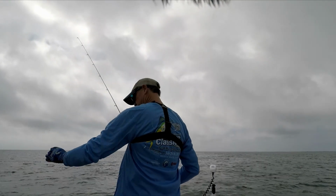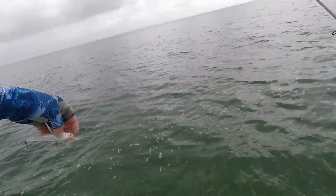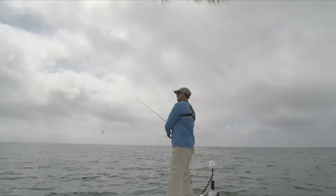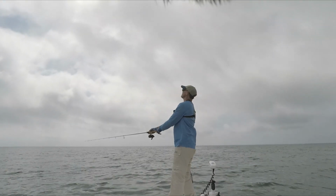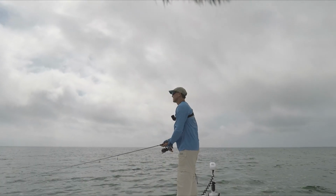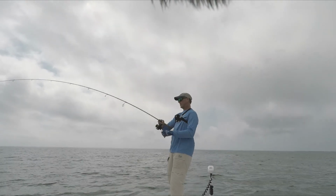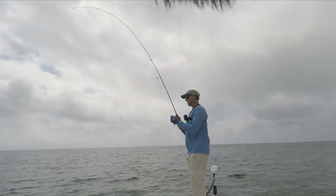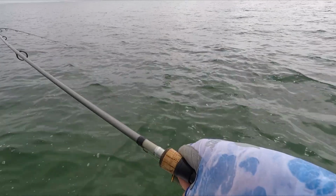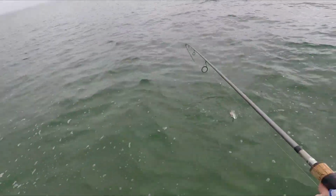All right, so I'm going to switch to this. This is a Rapala X-Rap. It's got this lip on it so it dives down like this. Oh, there he is. Oh, whoa, geez. That's a good one. That feels like a Spanish. Nope, bluefish. Or bluefish. No, it's a Spanish. It's a Spanish.